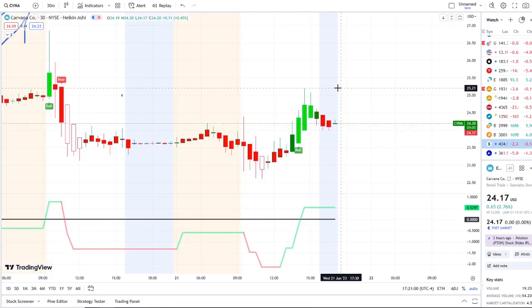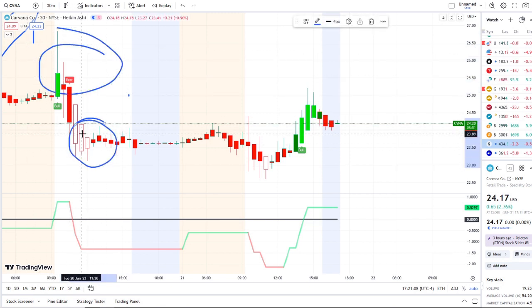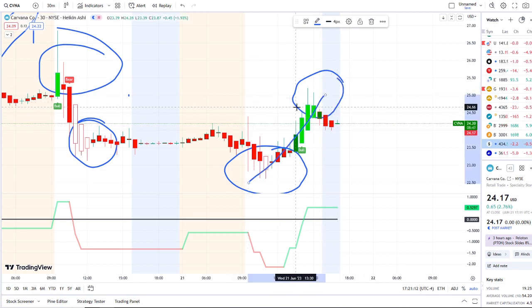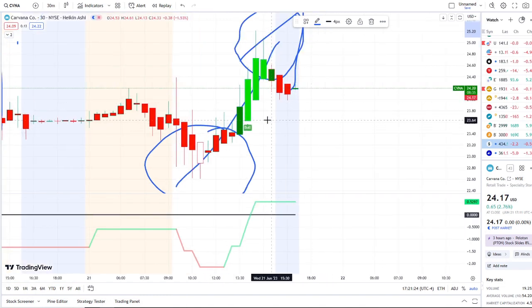So with CVNA stock, Carvana Co., we have a full transition so far from the rip area to the dip area yesterday, and today from the dip area to the rip area in today's volatility, as we see here, and a cancellation of a bear indicator up here at around 25.18, and that's where things rejected at today's highs, and a bull indicator popped up at 23.63.